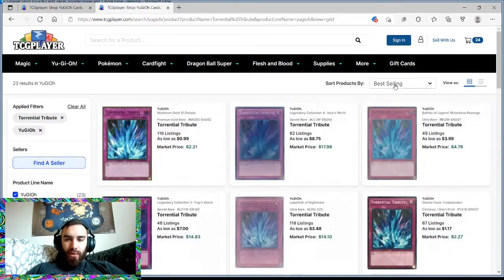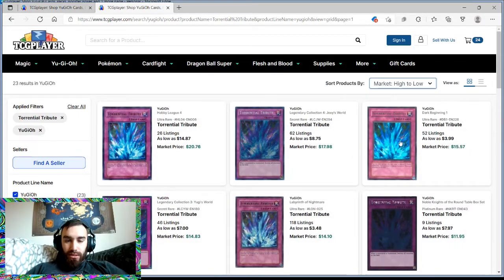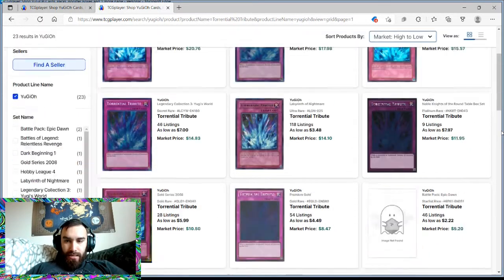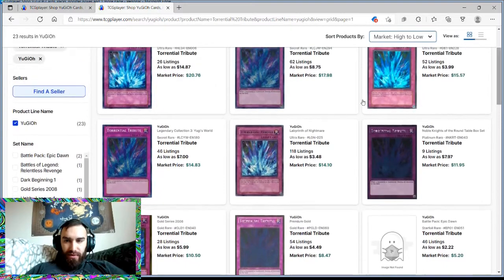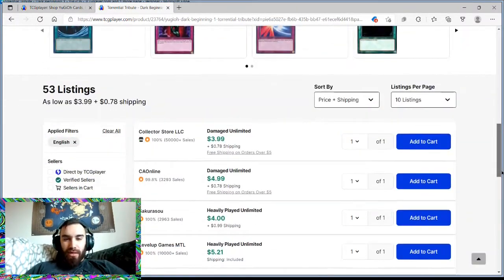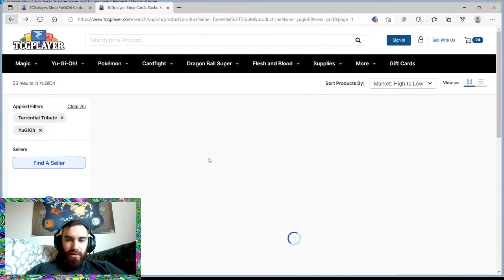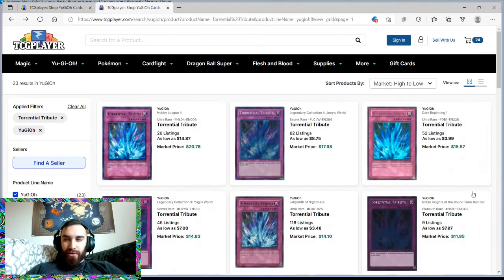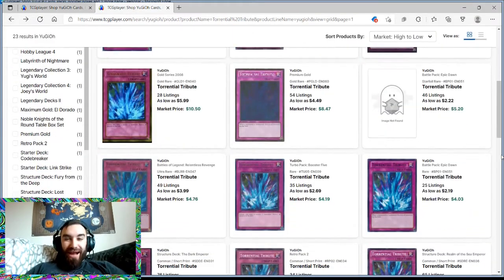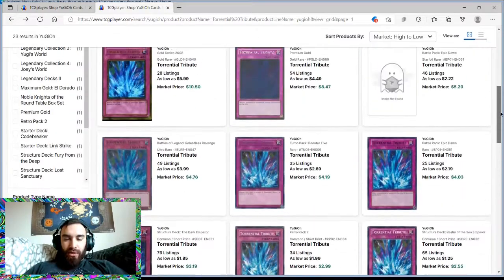So if we sort this from high to low, that'll give us the opportunity to see what cards are there. So that's interesting. I gotta check this out. Give me a second. It's probably like moderately played. It's damaged. Who buys damaged versions of cards? I don't even know why that's an option. Like here's this bent, ripped version of Torrential Tribute. But anyway, wow, there are a lot of listings.